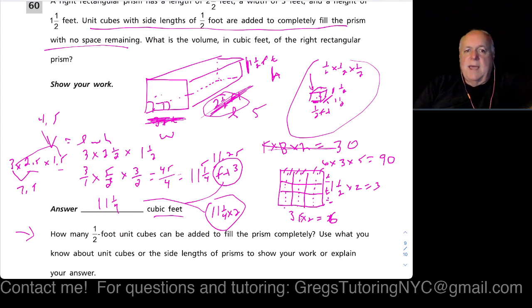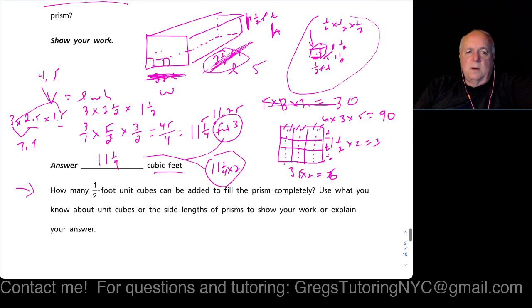Okay? And mathematically, the way that makes sense is we're taking 11 1/4 and we're dividing it by this here. When I talked about the half by a half by a half, well, that's equal to 1/8. Okay? So the volume of each little cube is 1/8 feet cubed, sorry. So what we need to do is take the volume of the whole thing and divide it by the volume of each little thing there. Okay, and this becomes multiplication by its reciprocal, right? When we divide by a fraction.